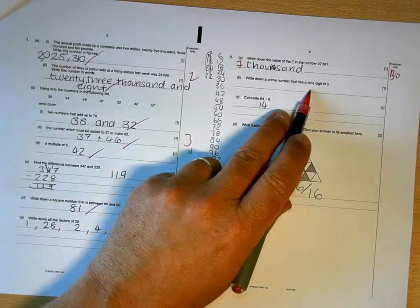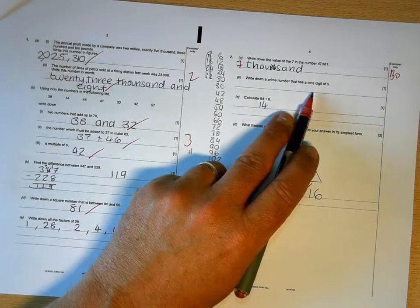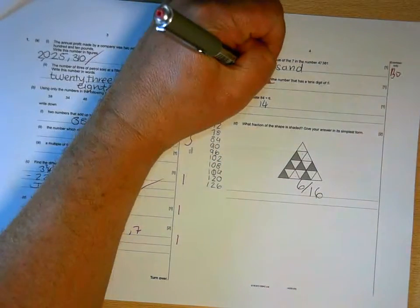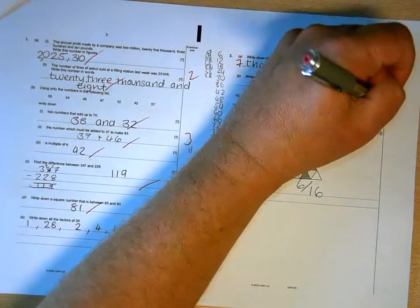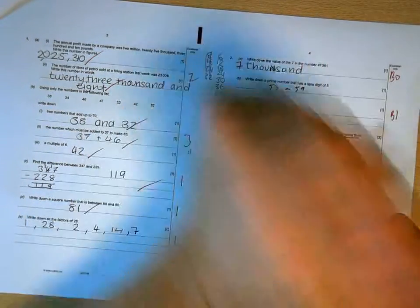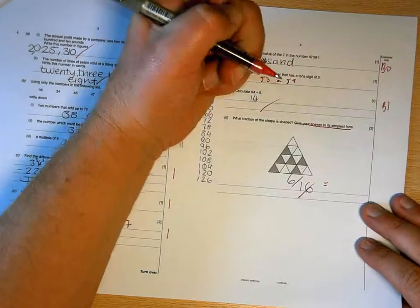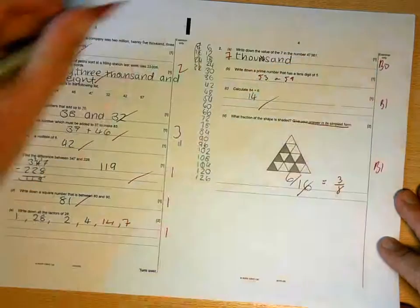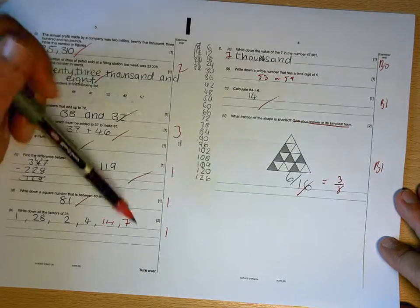Here, they're looking for a prime number. If it's got a tens digit of 5, that means it's going to be in the 50s. So you're looking for a number in the 50s that nothing else goes into apart from itself and 1. And the two numbers are 53 or 59. That one's right. The 6 out of 16 is right, but you're not going to get full marks because you have to give it in its simplest form. Because you can divide both of those by 2, in its simplest form, it's 3/8. So total for that page, 2, 4, 7, 10.